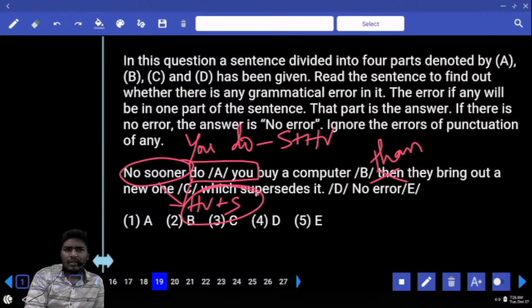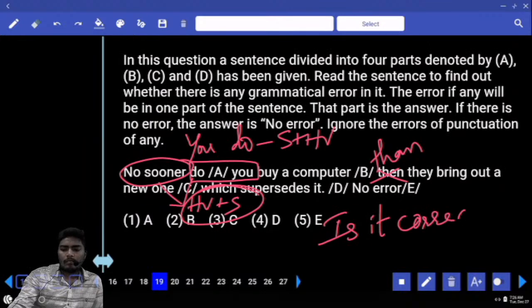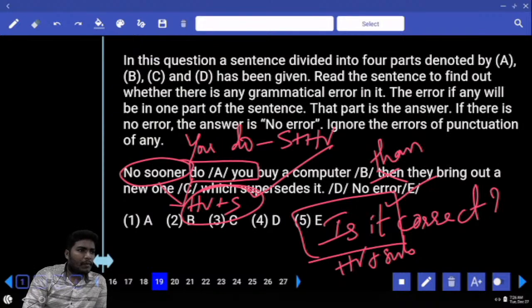Why do we call it the law of inversion? Helping verb, subject. Can we call it law of inversion? See, here we are speaking about helping verb and subject, right? Here also we have helping verb and subject. Can we call it law of inversion? The second one, the corner one. If yes, why? If no, why?